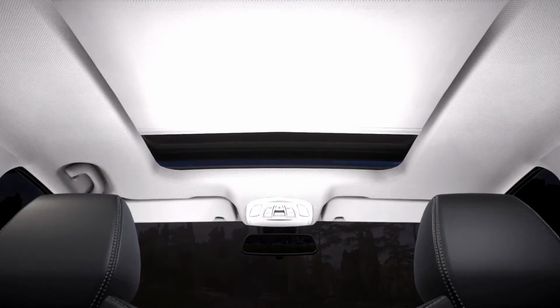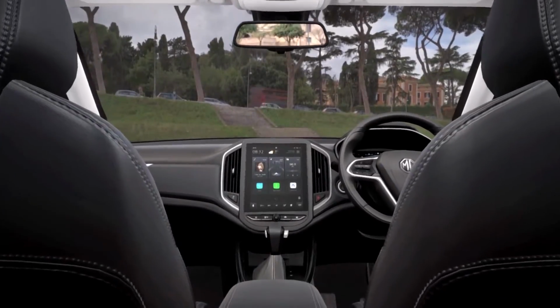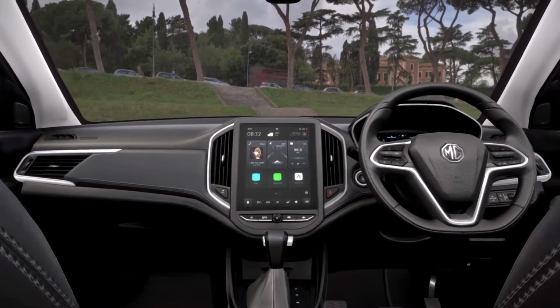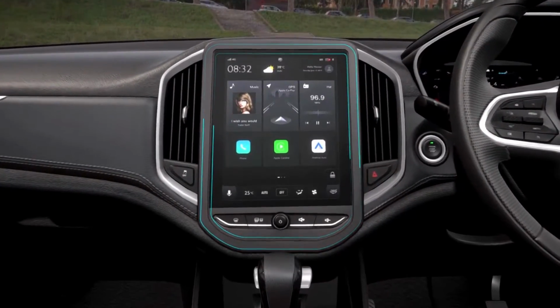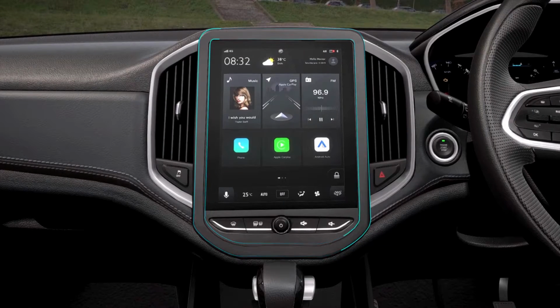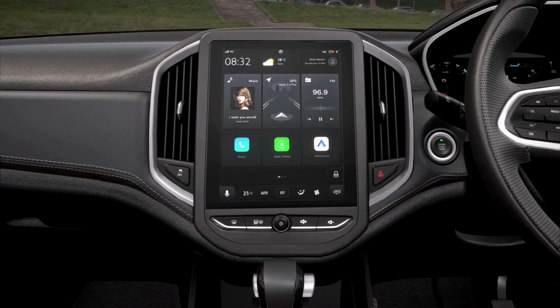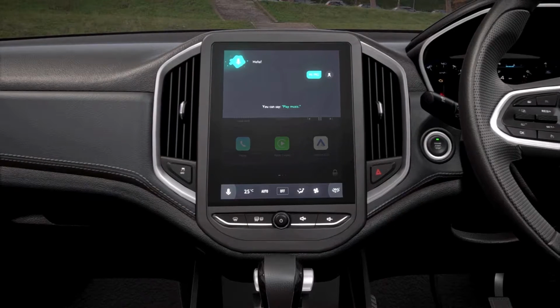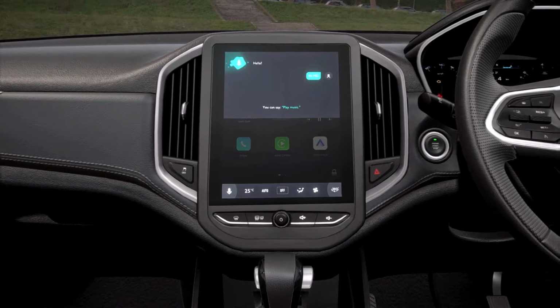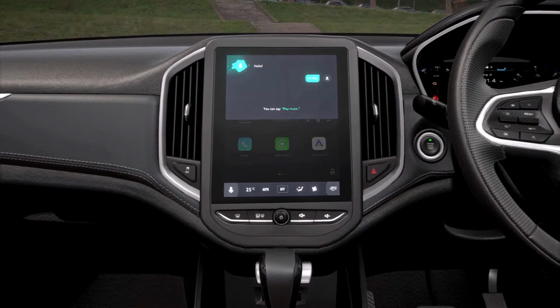Wondering how it's possible? Well, the MG Hector comes with an artificial intelligence-based voice recognition system, which adapts to your accent and your commands. There are 100+ commands the system responds to. Just say, "Hello MG." Wait for the response and say, "Please help." All the 100 commands will be listed on the head unit.